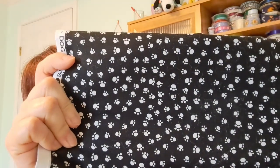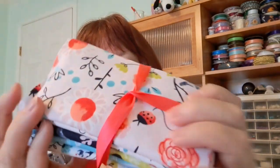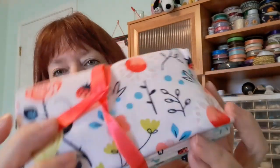Now the inside lining is going to be little paw prints. Because of course it is. And I got a fat quarter bundle to do the back of it. And the fabrics are, you know, little flowers and ladybugs. Some more little ladybugs. Cats and butterflies.